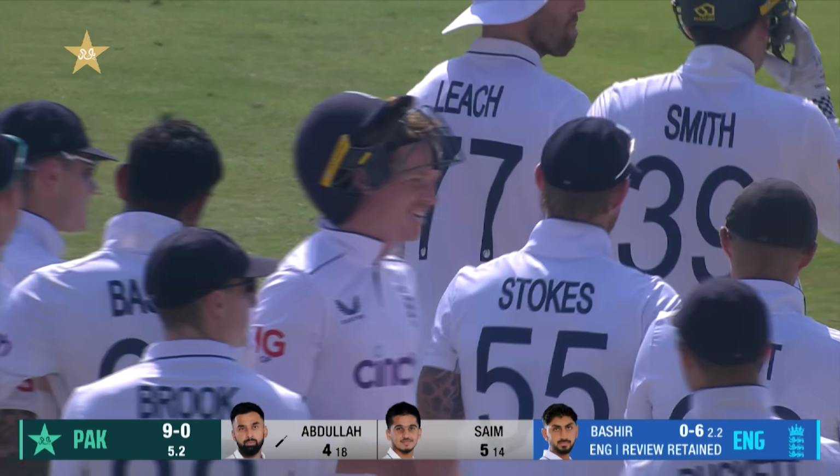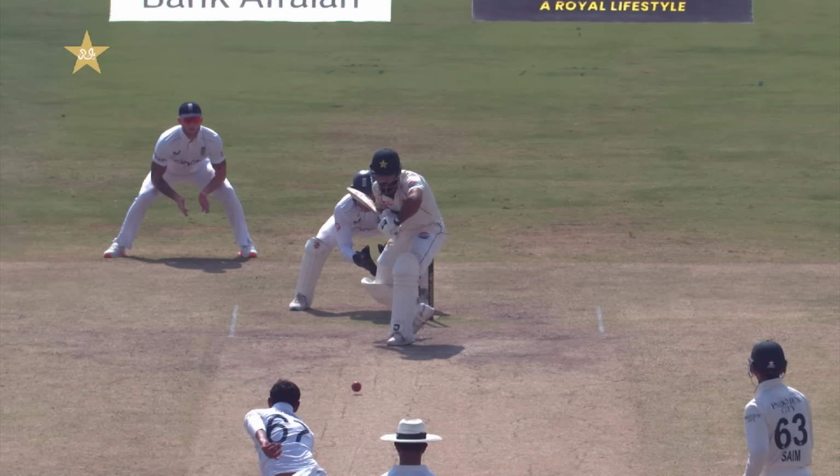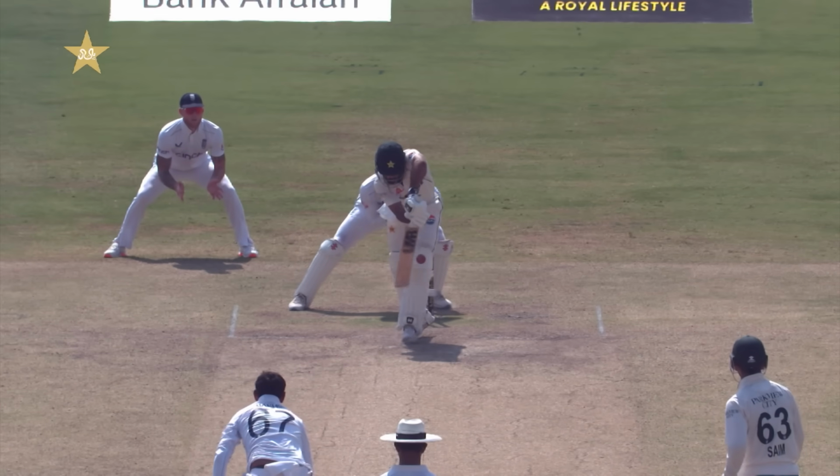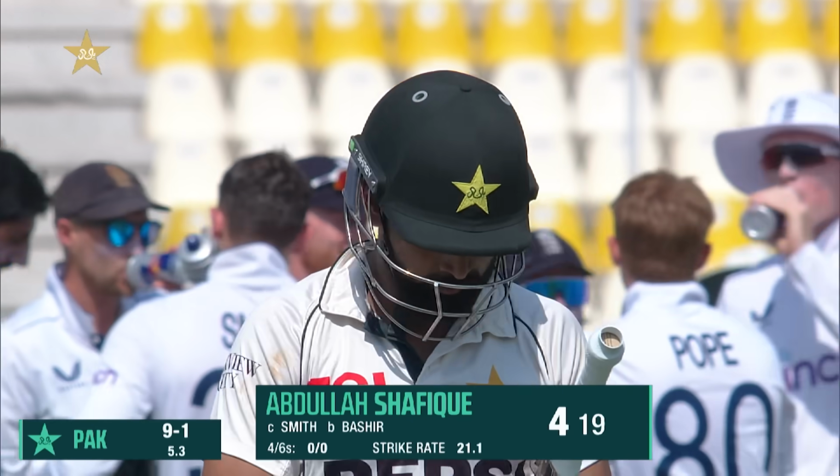Well, worth the wait for England. The tiniest, the faintest of edges, beautifully taken by Jamie Smith down the leg side. But Shafiq has gone for 4.